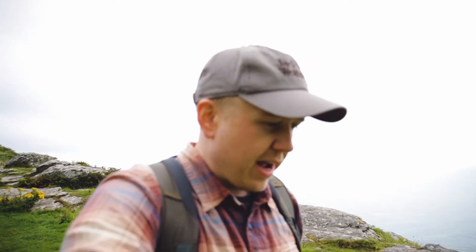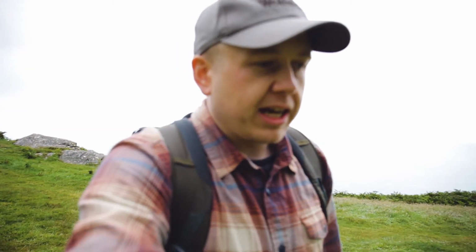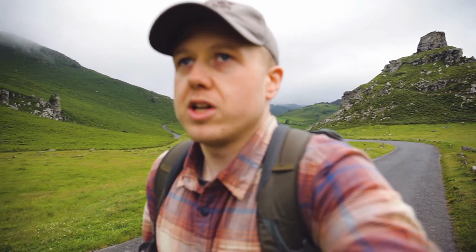Despite the fact that the weather wasn't perfect, I take that back actually. There isn't really such a thing as perfect weather, because you never know how the scene is going to be affected by the weather. I've really enjoyed the Valley of Rocks. I will for sure be coming back here at some point in the future. I feel like I haven't captured everything that this place has to offer.